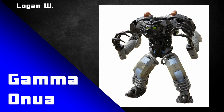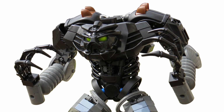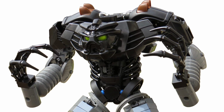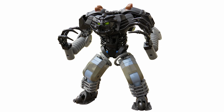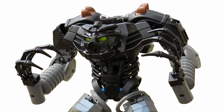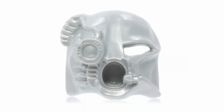Logan W reimagines Onua with some more modern G2 pieces. And you know what? There's something special about seeing Onua Master of Earth's torso piece paired with this mask. The textures and the big shape of both of these parts, they're a perfect fit. Maybe you could do something similar. But you could add the silver mask instead of the black one. And then hey, maybe you could deck this MOC out with a bunch of other silver armor pieces, and it's gonna look really cool. And then finally, Kopaka's mask.